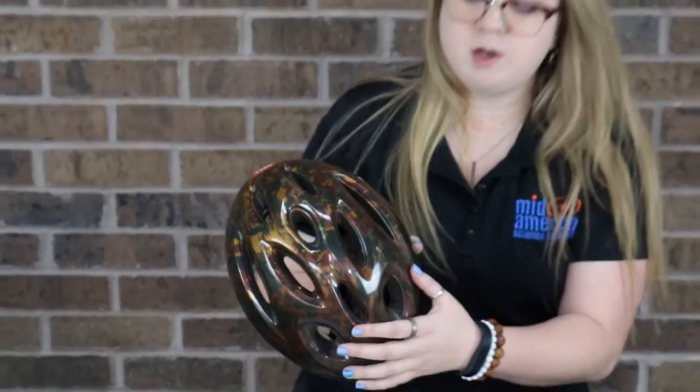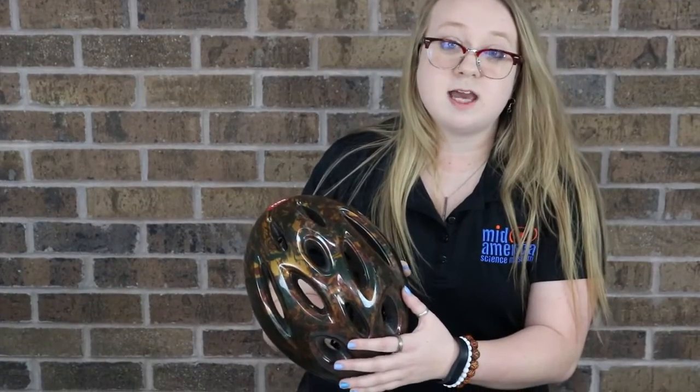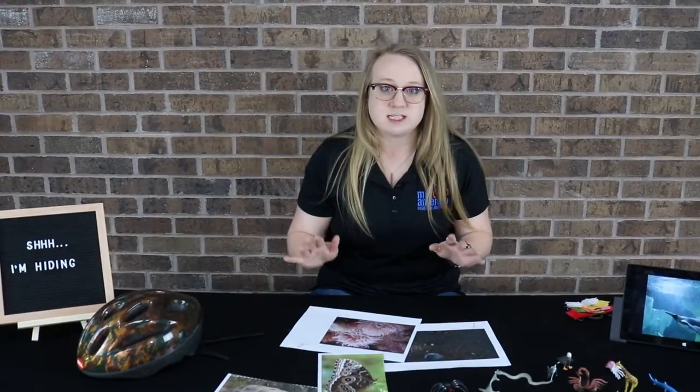Now, this probably wouldn't help you camouflage while you're riding down the road, but if you were to stick this helmet in the woods, like when you're hunting or something like that, you would blend in with nature, and that's an effective camouflage.